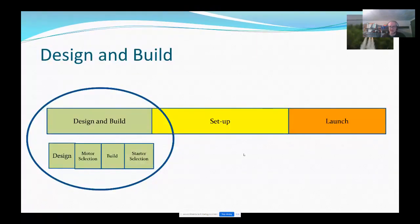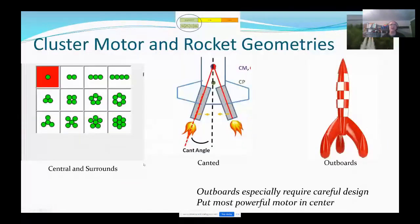All right, and this pertains to the design and build phase. I'm going to try to have a slide or two on each of these different points. All right, so here we have different cluster, rocket, and motor geometries. And on the left panel, you see different surround patterns. These are the default patterns that are available in OpenRocket. Another type of rocket geometry is canted motors, such as in the Fliskets Deuce or Trez.